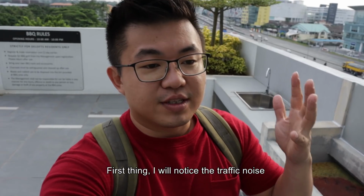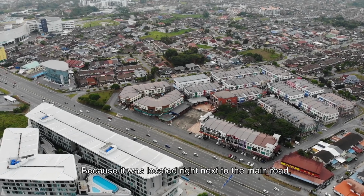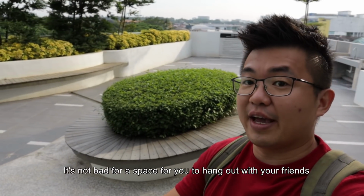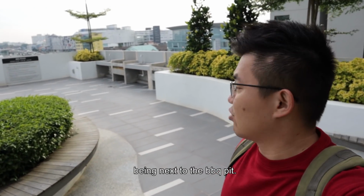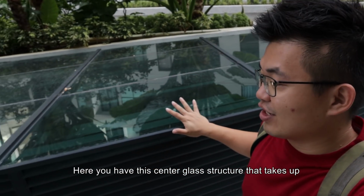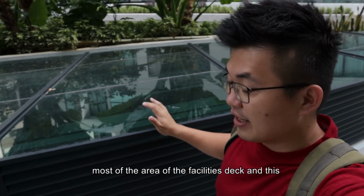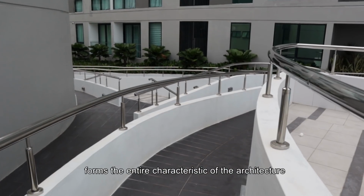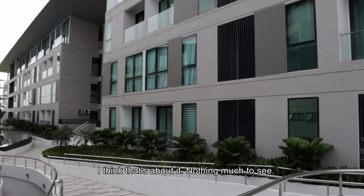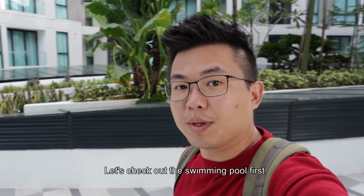First thing I will notice is actually the traffic noise, because it's located right next to the main road. It's not bad for a space to hang out with your friends next to the barbecue pit. So you have this center glass roof structure, which takes up most of the facility deck, and this forms the entire characteristic of the architecture already. I think that's about it. Nothing much to see. Let's check out the swimming pool first.